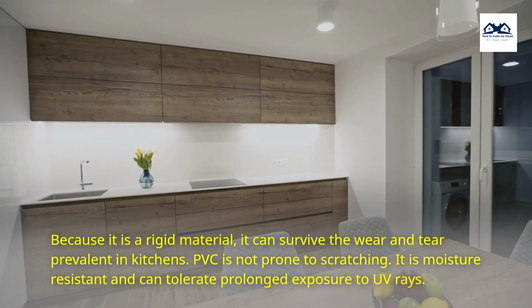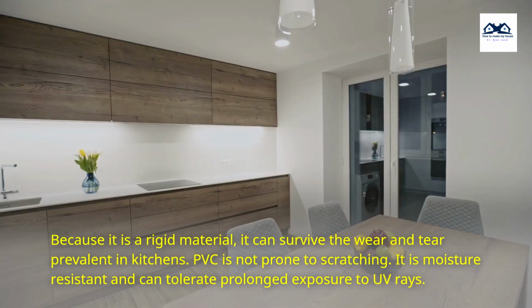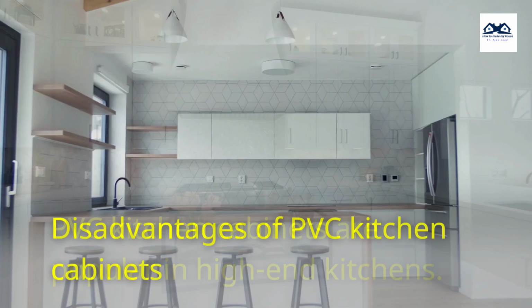PVC is not prone to scratching. It is moisture-resistant and can tolerate prolonged exposure to UV rays. PVC kitchen cabinets are popular in high-end kitchens.